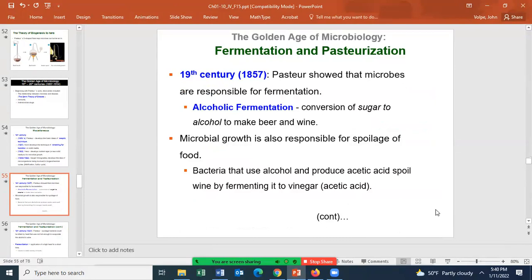Louis Pasteur went a little further, and in 1857, he showed that microbes are responsible for fermentation. We'll talk about fermentation a little bit later, but one of the fermentations was alcoholic fermentation, and Louis Pasteur showed that it was microbes that fermented grape juice to make wine, or fermented whatever you use to make a beer.